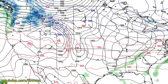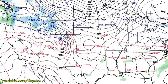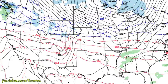Then for our Tuesday webcast on the 27th, pretty quiet pattern with high pressure across much of the eastern U.S. And you can see that lee side trough developing in Colorado right there. Looks like another Pacific system coming in through the Pacific Northwest. Then on Wednesday, it looks like we get another shot of cold air working southward.